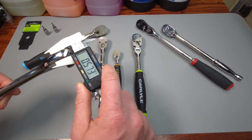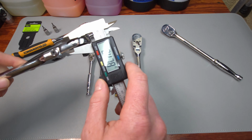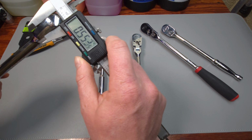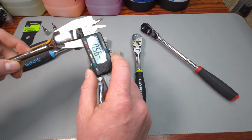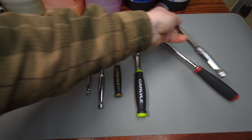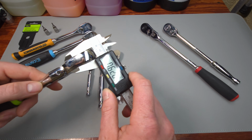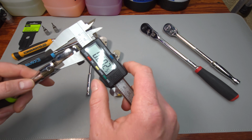So the GearWrench comes in at roughly 477 thousandths. The Tekton comes in at right at 1/2 inch. The Capri comes in at 552 thousandths, and the Snap-on comes in at 568 thousandths. And the Snap-on is probably my thickest ratchet that I have, at least in 3/8 drive. Now, this guy is a pretty big difference at basically 600 thousandths of an inch.